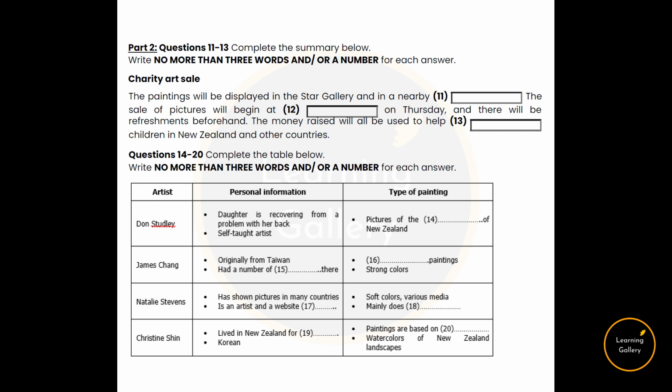Now, let me tell you a bit about some of the artists who have kindly agreed to donate their pictures to the charity art sale. One of them is Don Studley, who has a special interest in the art sale because his 5-year-old daughter was born with a serious back problem. After an operation earlier this year, she's now doing fine, but Don says he wants to offer something to help other less fortunate children. Don is totally self-taught and says he's passionate about painting.